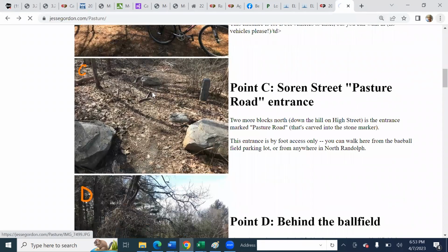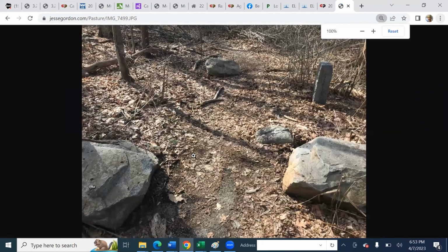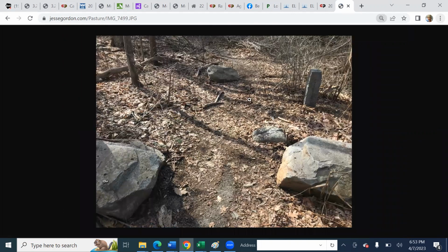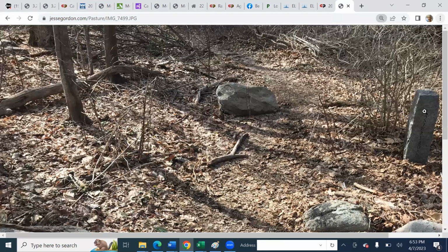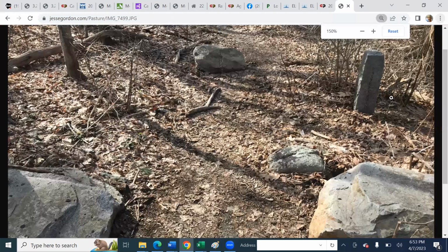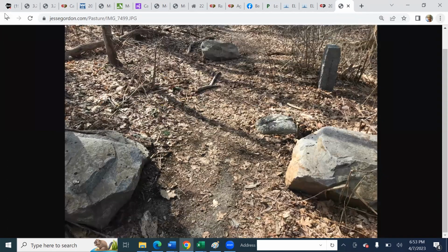This is across the street from Soren Street. This is actually the Pasture Road entrance. You can see the stone there that says Pasture Road imprinted on it. That's the official pedestrian entrance. We don't recommend going in there, though you certainly can if you want. You can't park here, but you certainly can park at point A at the baseball fields, which is why we're going to put our big welcome sign there.